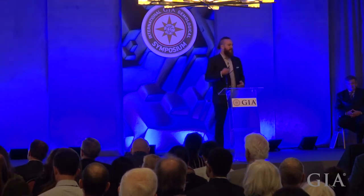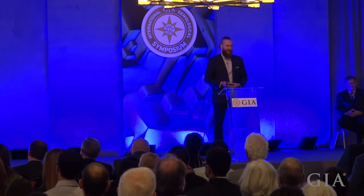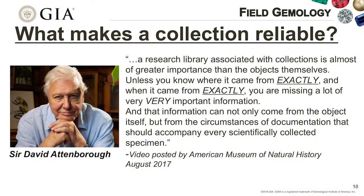So reliable samples. There's a quote that I really like from David Attenborough, who is still much more respected than I am. So I'm just going to use that quote. "A research library associated with collections is almost of greater importance than the objects themselves. Unless you know where it came from exactly, and when it came from exactly, you're missing a lot of very, very important information. And that information can not only come from the object itself, so in our case the gemstones, but from the circumstances of documentation that should accompany every scientifically collected specimen."